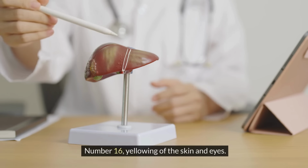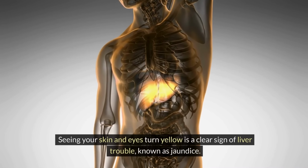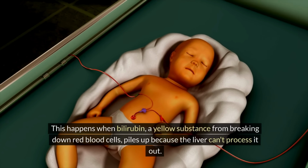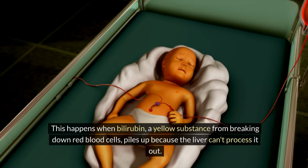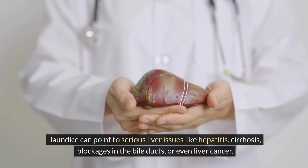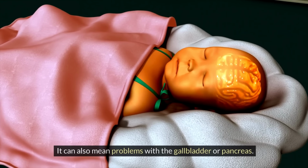Number 16, yellowing of the skin and eyes. Seeing your skin and eyes turn yellow is a clear sign of liver trouble, known as jaundice. This happens when bilirubin, a yellow substance from breaking down red blood cells, piles up because the liver can't process it out. Jaundice can point to serious liver issues like hepatitis, cirrhosis, blockages in the bile ducts, or even liver cancer. It can also mean problems with the gallbladder or pancreas.